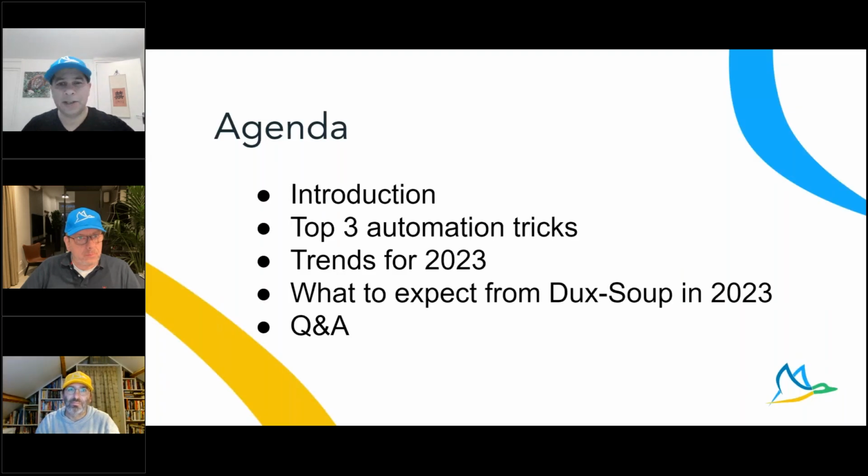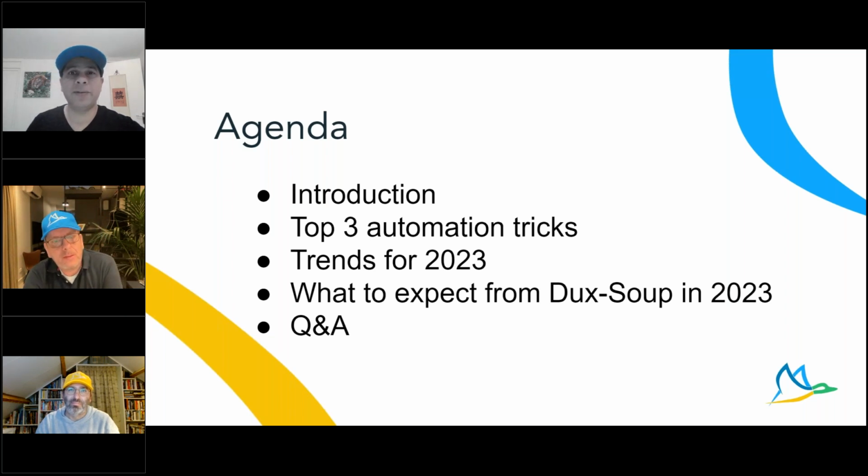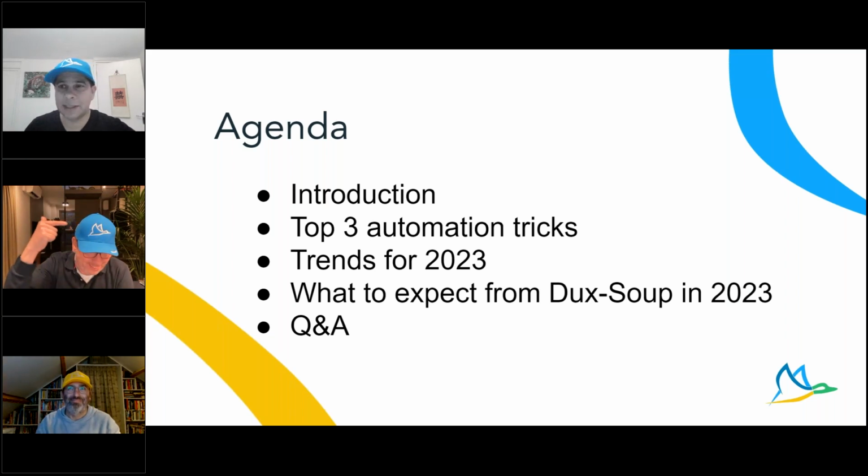So in terms of our agenda, we'll kick off in a second with Giles talking about the top 3 automation tricks. So think of this as distilled best practice that can quickly get big results on LinkedIn. Then I'll take a look at some of the trends that we're seeing that may affect what you do on LinkedIn and with your lead generation in 2023. And finally, we'll look at some of the exciting platform developments we have for Dux-Soup that are coming up this year. If you've got any questions, just pop them in the chat, and we've got plenty of time at the end for a Q&A. And then I'll end with some other important information about upcoming webinars and other things of value. And we'll also tell you how you can pick up one of these nifty Dux-Soup caps. So without any delay, let me hand over to Giles.